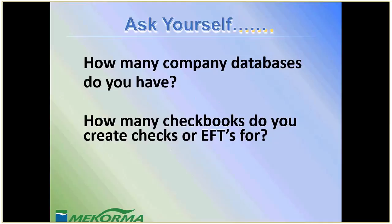So one of the first things that I would ask you to think to yourself is, how many company databases do you currently have? You just have one, and you've got a lot of checkbooks, maybe more than 5, or how many checkbooks do you have that you create checks or EFTs for? So maybe you've got one company, many checkbooks. Maybe you've got many companies and many checkbooks. Maybe you just have a checkbook in each company. Either way, this helps you. So I really think this is going to be something that will save you a lot of time, make you more accurate, and definitely lessen the stress on your employees, because they can go do the check process from building to processing to printing to edit reports, all off one screen.